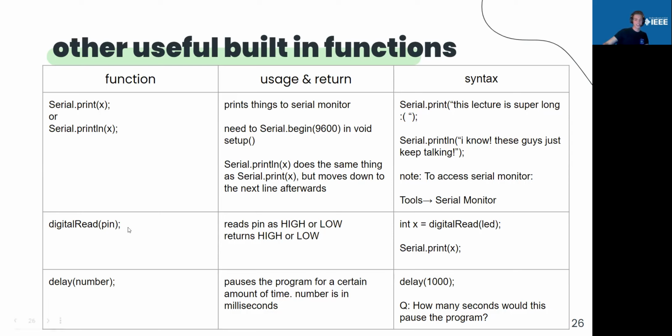Oh my gosh. And now we have digitalRead(pin). So this is like we talked about earlier, this will allow us to read input from a digital pin, which means that it will only read HIGH or LOW. And it will then return HIGH or LOW, which is what's at that pin. So if we were to do int x = digitalRead(LED) and then Serial.print(x), it would print out whatever is at the pin LED.